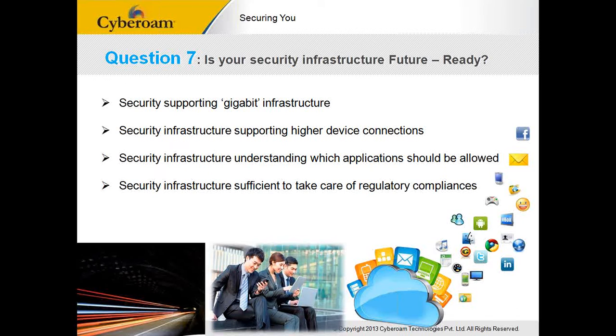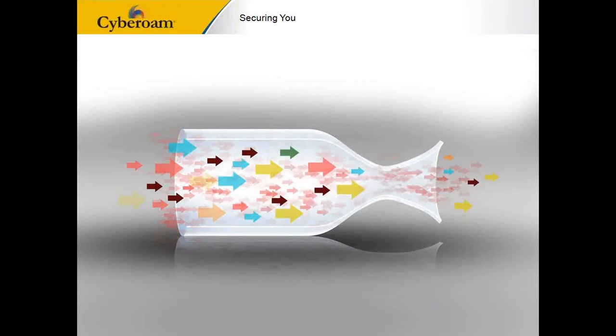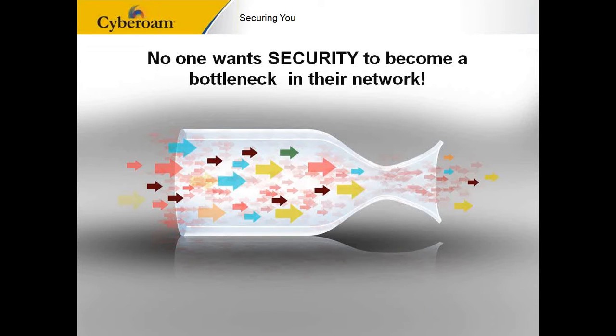Taking care of your regulatory compliances, right? With all this security infrastructure, you have to ensure that you are compliant with the regulatory compliances. Now, whenever you think of putting in so much security, usually you tend to lose on your connectivity. Maybe your connectivity gets slower, or your productivity suffers.